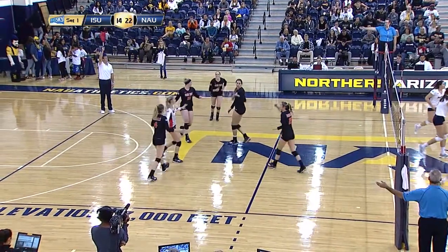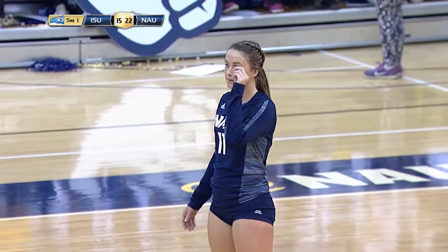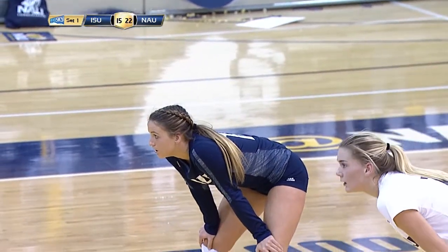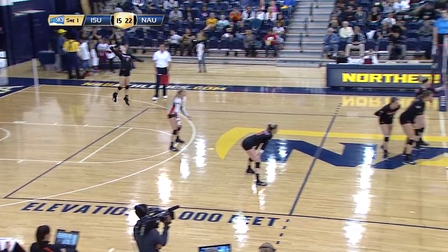Westfall floats that one, but a little bit too far. That one goes out of play, and a side out there for the Bengals. It's important for NAU right now with 22 points playing really clean volleyball to finish this first set. Yeah, up 7 right now, and that's something you like to get the early lead and take that 1-set lead.